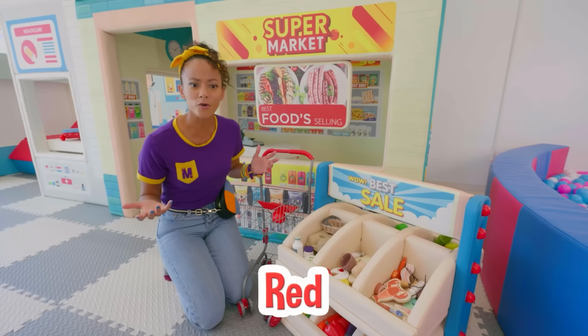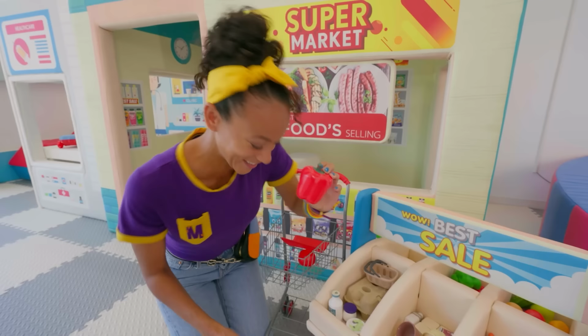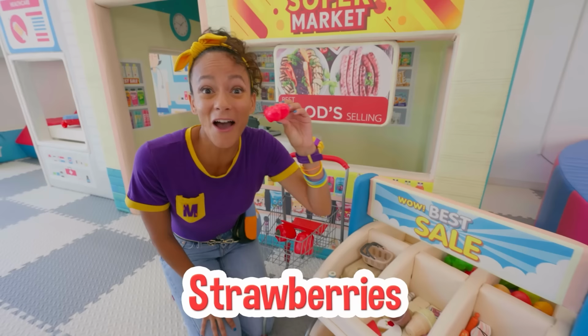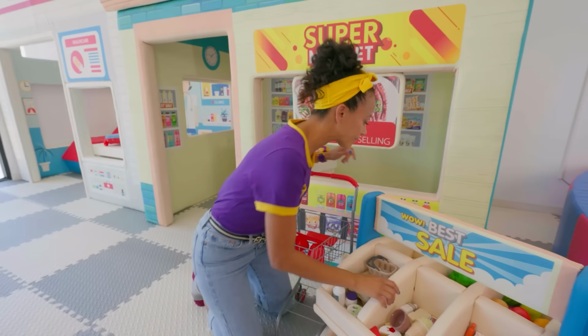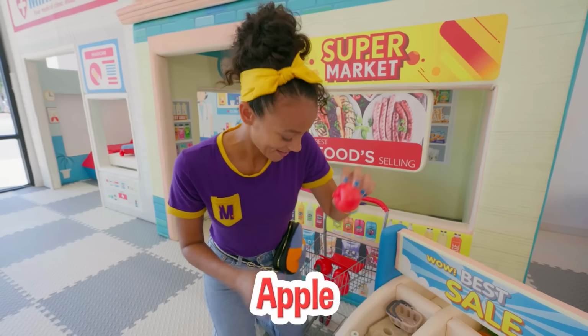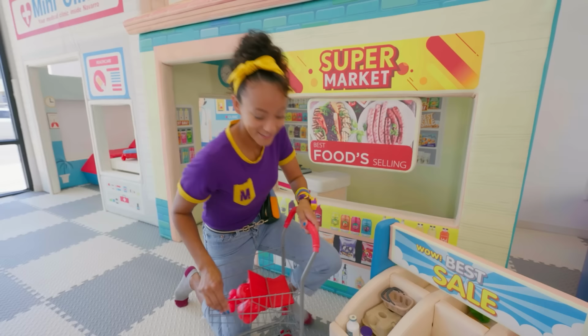What are some other red foods? Ooh, what about this red pepper? Yummy. Oh, here's another red pepper. And, oh, I love this red food, strawberries. I'm gonna have a red meal. Ooh, more strawberries. And an apple. Okay, now I have all of my food. I have to pay for it. Let's go inside. Come on.